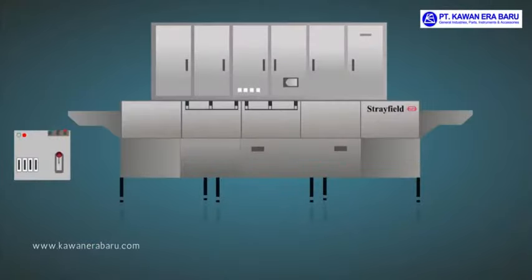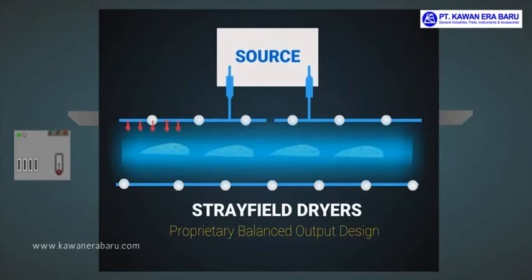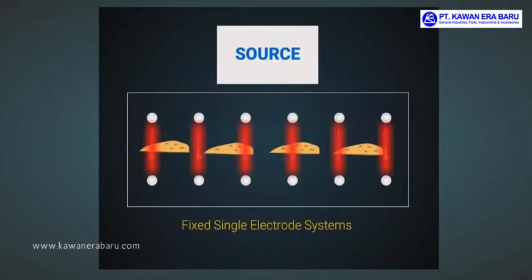Strayfield dryers deliver power using a proprietary balanced output design, which leads to a more efficient means of energy transfer and uniform field distribution, unlike fixed single electrode systems, which are inferior in these aspects.